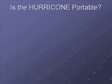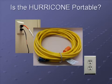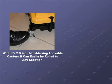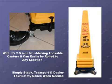Is the Huracan Portable. Unlike typical corded floor dryer units which create their own inherent trip hazard, the Huracan is cordless and not limited to placement near an electrical outlet. With its 2.5-inch non-marring lockable casters, it can easily be rolled to any location. The Huracan also doubles as a safety cone dolly. Its space-saving design allows you to simply stack, transport, and deploy safety cones when and where they are needed.